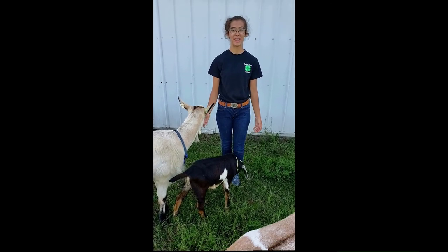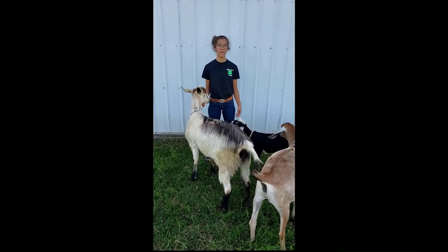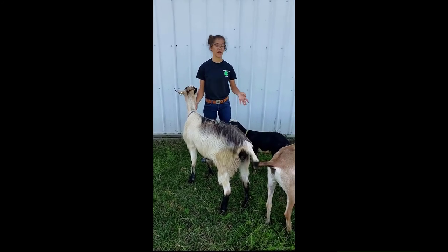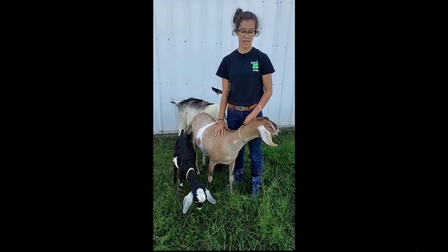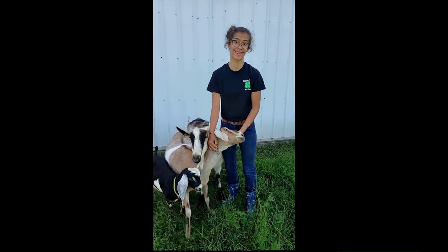I'm Libby Graber, and I'm going to talk to you about goats. So there's two types of goats: meat goats and dairy goats. Meat goats are raised for meat, and dairy goats are raised for milk. I only have dairy goats. So this is Ferdinand, and Ferdinand is a kid, which is a baby goat. And this is Fraser, and she's currently pregnant and will have baby goats soon.